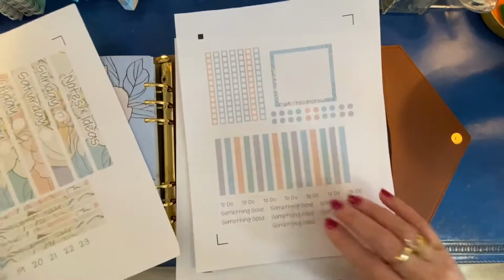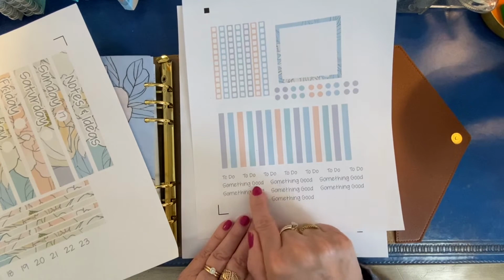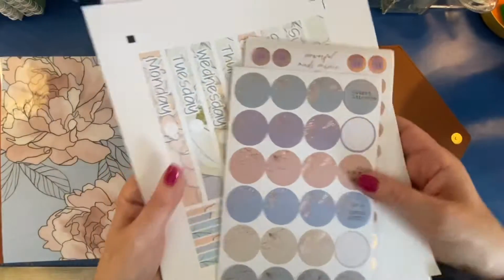And then I decided to break up the to-do list on the side of each page. The top part will be to-do, the second half will be something good. So it can be gratitude or just something good that happened that day. So let's go ahead. We're going to use all this good stuff today.